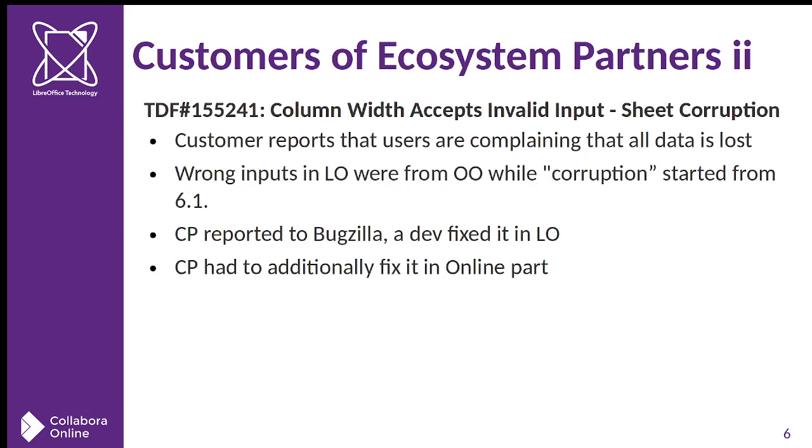Another example of customers of those ecosystem partners reporting an issue is that users were complaining that something is wrong, that all data is lost. It happened during the column width change because it was accepting invalid input, and users complained that there is sheet corruption and all data is lost. It turned out, after an analysis, that wrong inputs were possible even from OpenOffice, but the corruption started from 6.1 and there was no undo to fix it. So it was really annoying if somebody fell into that trap. Collabora reported that to Bugzilla, and the developer fixed it in LibreOffice. Collabora just had to additionally fix it in the online part.